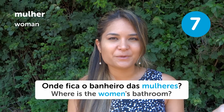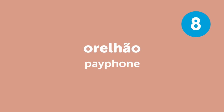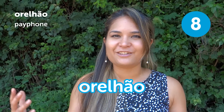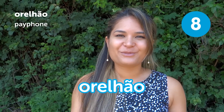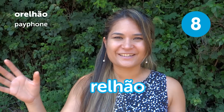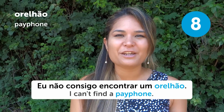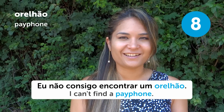Where's the women's bathroom? Orelhão, payphone. I love this word in Portuguese because orelhão is big ear. And because Brazilians' payphones look like big ears here. Eu não consigo encontrar orelhão. I can't find a payphone. Yeah, everyone has a cell phone today.